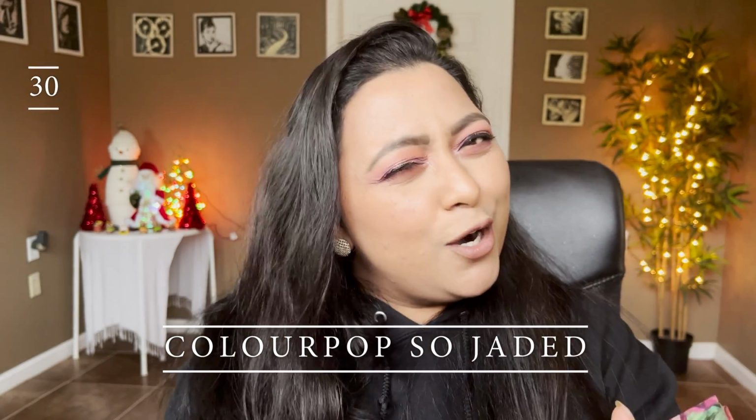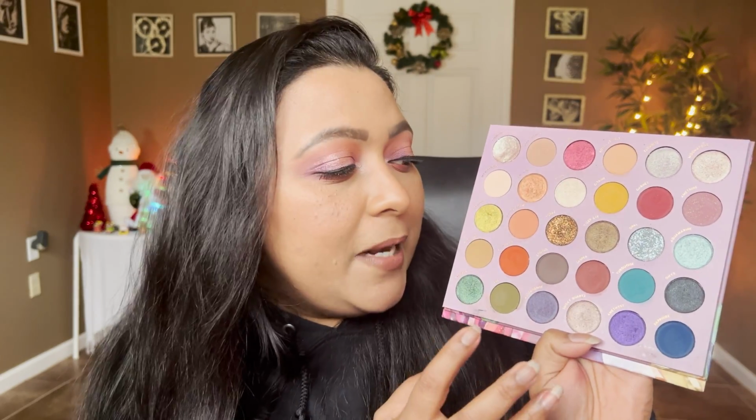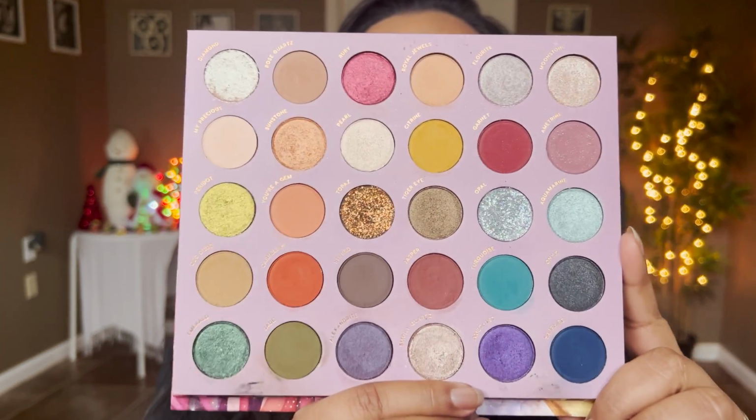Now, you cannot find this anymore, but Colourpop has come out with a similar color story. I don't know, what is that called? It's a mood palette. It's very, very close to this palette. It's just set a little different, but I love this palette. I love the color story and I love the quality of this palette. And I am glad that I got this palette at the last leg. And I cherish it. I really do cherish it.